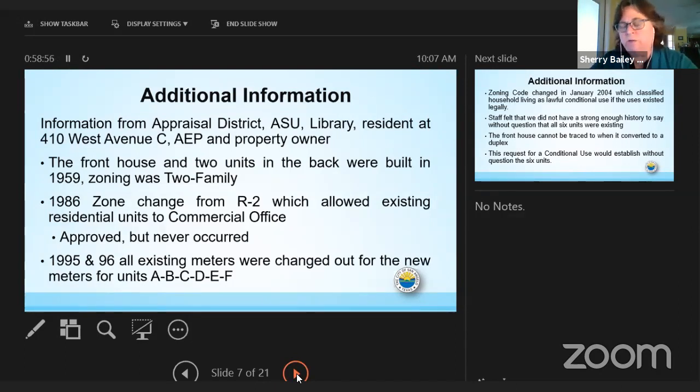A little additional information for you. Because of the age of this area, it's in the older area of San Angelo. It's in a transition area. The applicant came in to talk to the city about replacing that front building as a duplex. It was a duplex and they wanted to rebuild it as a duplex after the fire. In trying to establish a timeline was where we ran into some problems just because of the age of the area. We looked at the appraisal district information, ASU's information on student rentals, the library, a resident across the street who has been there for 57 years, AEP's records, and then the property owner, what they knew and were told when they bought the property about 15 years ago.